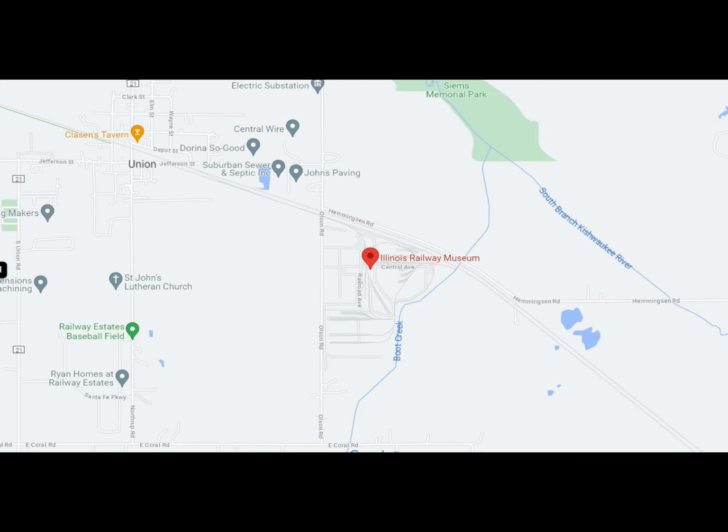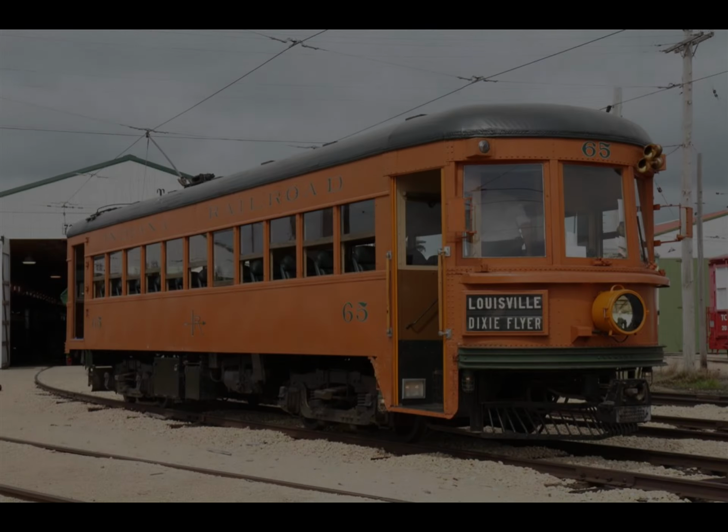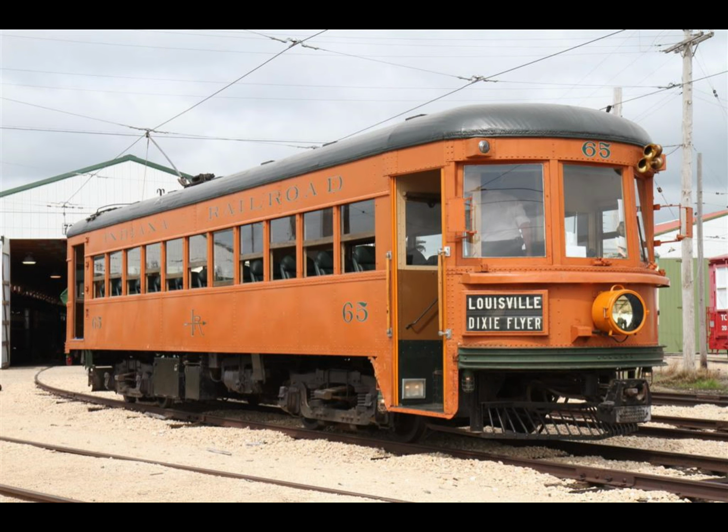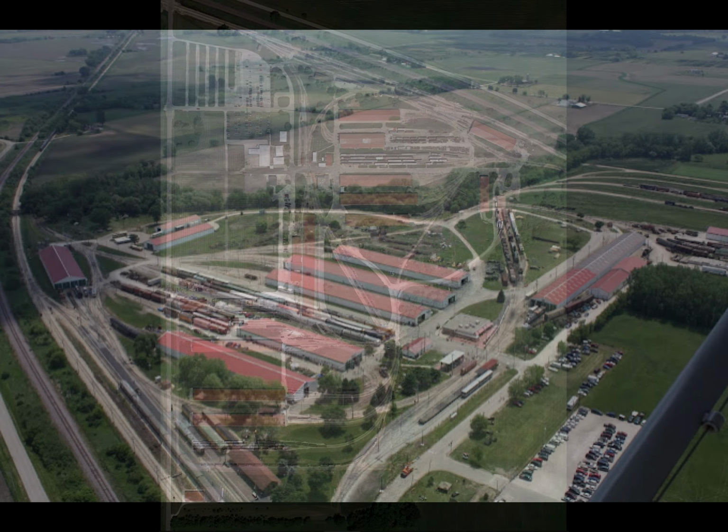When IRM was founded in 1953, it was initially known as the Illinois Electric Railway Museum, but electric was removed from the name in 1962. After the acquisition of Indiana Railroad car number 65, the collection continued to grow, reaching some 40 pieces of equipment by 1964. Originally located in North Chicago, it relocated at that time to an empty field east of Union.